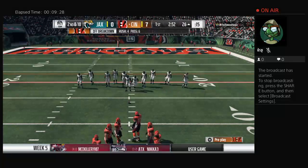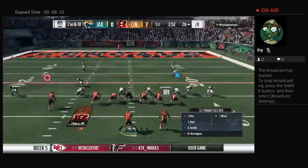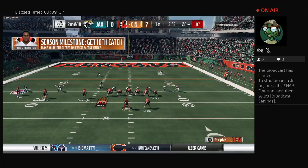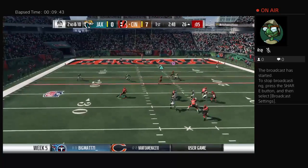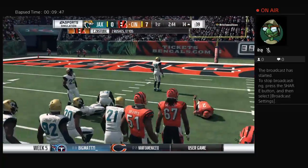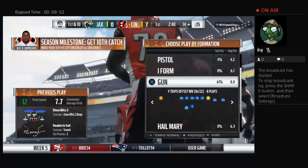And on second and 10 now. Possible run anticipation here as the D-line sandwiches together. Back to throw now on second and 10. Buying time to his left. And down inside the 15 he goes. 12 yards that time and a Cincinnati first down.